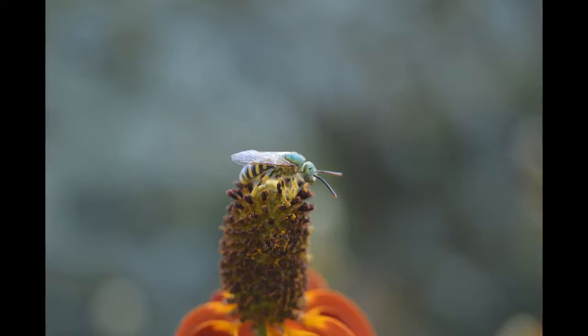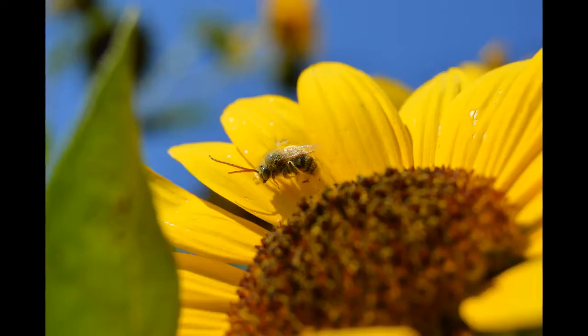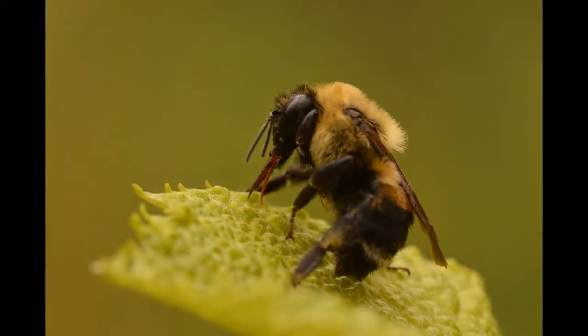Here's another cool one. This one has really, really long antennae. Whoa. Look at that. Whoosh. Look how long that is. The antennae are almost as long as its body. I saw that one in a sunflower in our yard. Did we have sunflowers this year? Yeah, we had them last year.